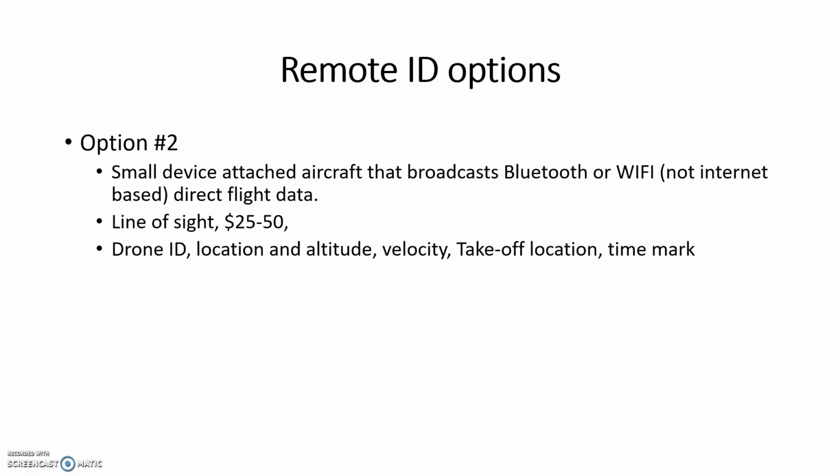Option number 2 for remote ID is going to be a small device attached to the aircraft that broadcasts Bluetooth or Wi-Fi based on the flight itself, but you're not going to get the flight data from the aircraft itself. So this box is a self-sustaining box, and it's designed for aircraft that don't meet the ability to work under option 1. It's designed to be operated within line of sight, and they expect this to cost between $25 and $50.